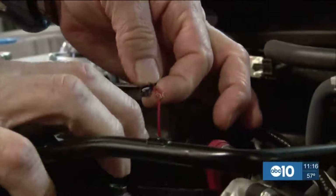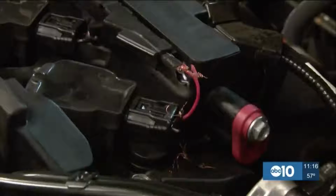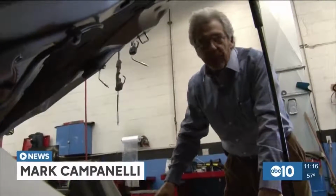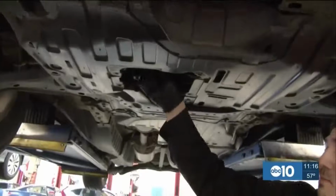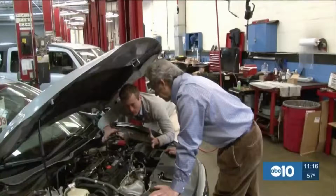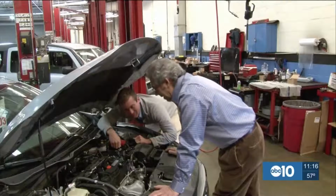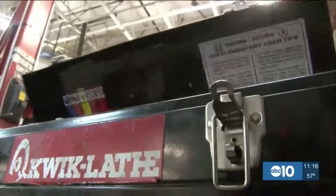Chewed up insulation is a cheap fix, but wiring damage like the one in this 2016 Accord can be costly. I've had a couple that have been into the $2,000 range. Just in case you're wondering, rodent damage is not covered under a warranty. So what's attracting these rodents into the car? You know, I couldn't tell you for sure.